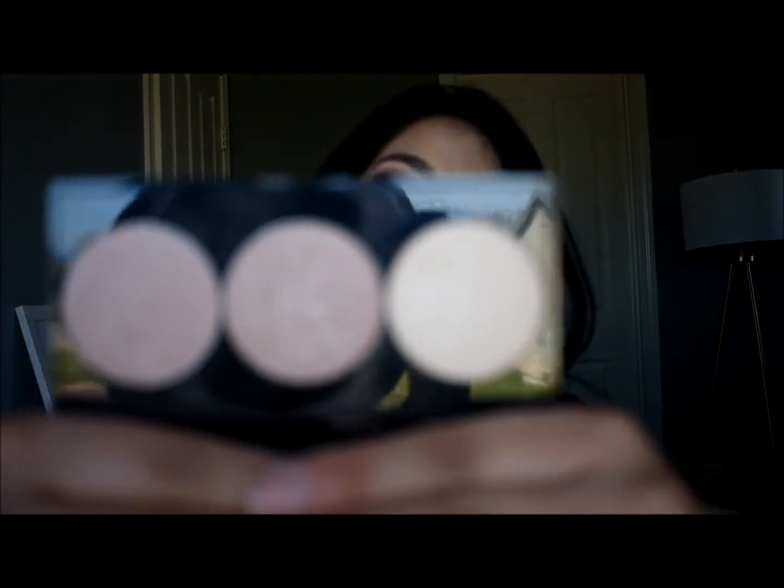And then this is the Pearl palette. Same thing, it's more like a pinky one, peachy, and then a lighter one. And these are very smooth and pigmented. I absolutely love these. These have been one of my favorite highlights so far that have recently come out. So those were the Casey Holmes palettes.